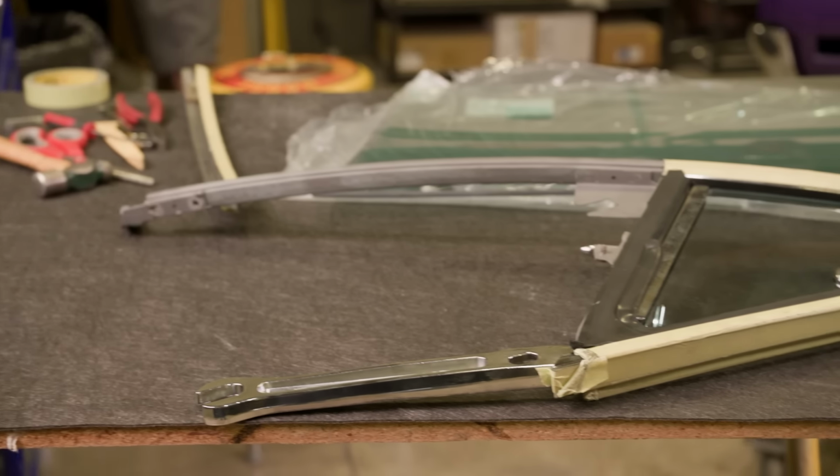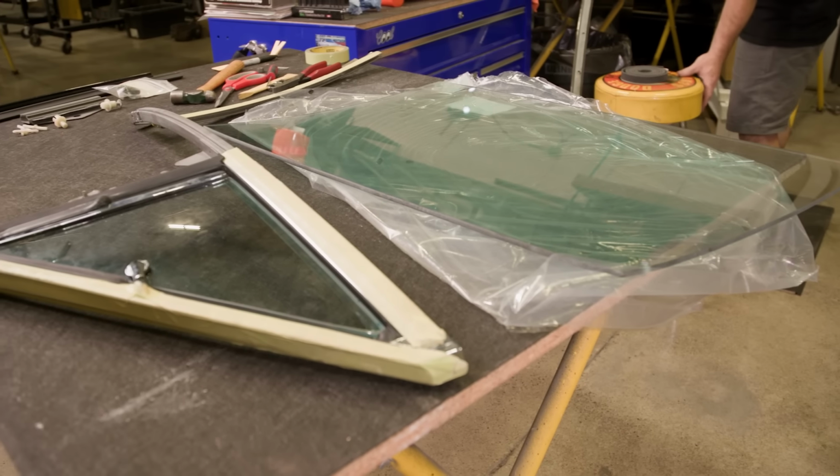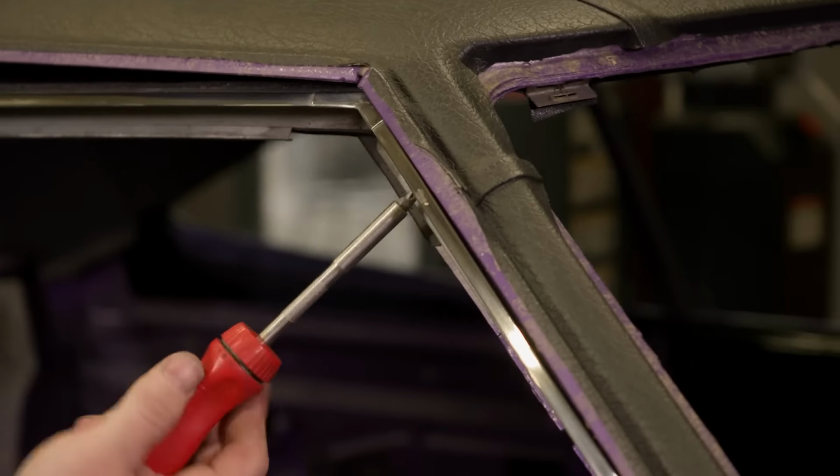One of the things that happened on this car is because we were so far behind on getting it done, and we had a promise date that we had to keep. We didn't have time to film a lot of the put together, so all we actually have is the door glass going in. There is a process to putting door glass in one of these cars.